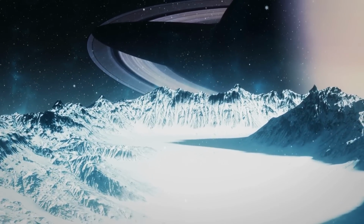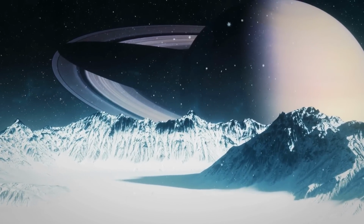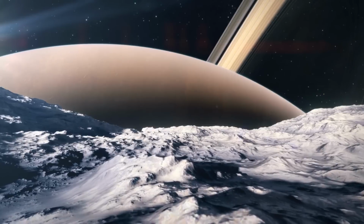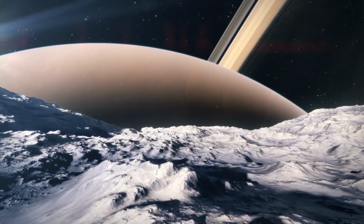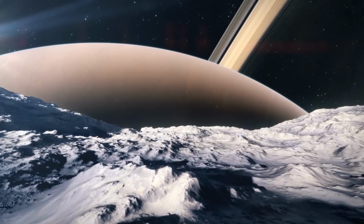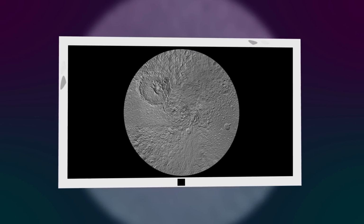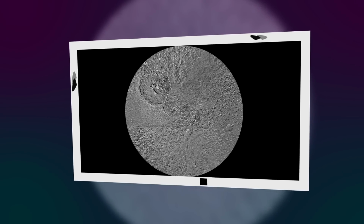One leading theory suggests that Ithaca Chasma resulted from the cooling and freezing of Tethys's subsurface ocean in its early history. As the liquid layer solidified, it expanded, causing the Moon's icy crust to crack and form the chasm. The Odysseus crater, located on Tethys's surface, is another key feature that speaks to the Moon's violent past.